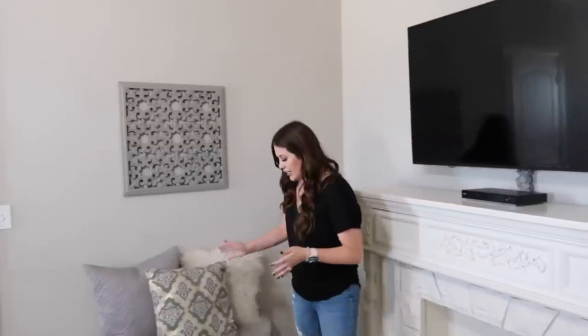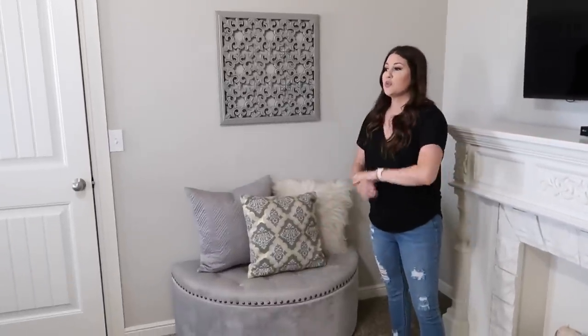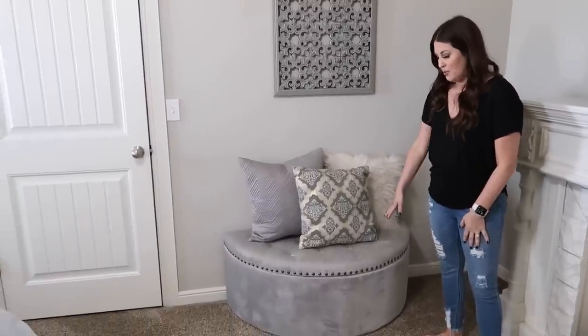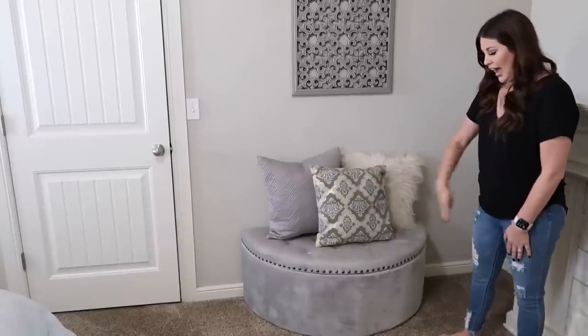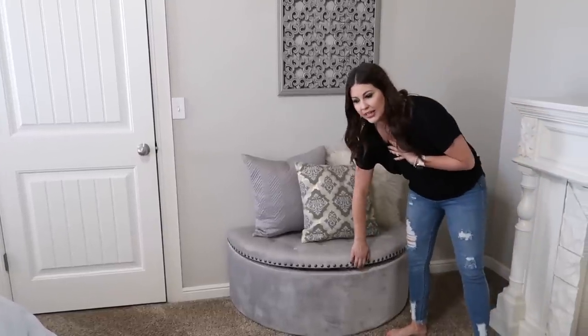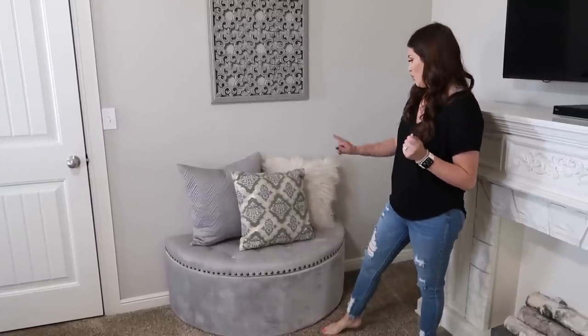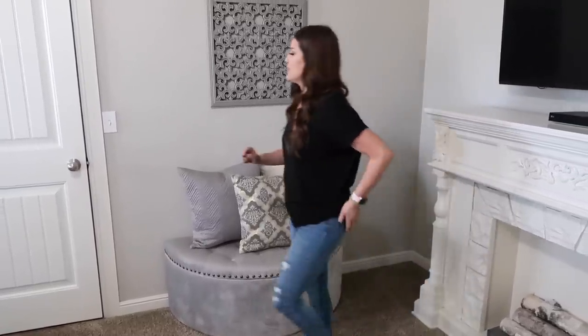And then over here, I have this ottoman. You guys have seen this throughout my house in probably every single bedroom. It's been in my living room, it's been in my beauty room, and now it's here in the bedroom. I just love that it's like a half moon, and then it opens up and I keep all my blankets in it. I don't hoard a lot of items, but I love blankets, and so I cram them all in there, so we have them. And then once again, all the pillows are from Ross. Yes, all of those are from Ross.